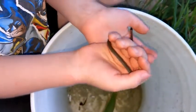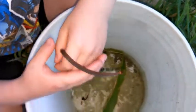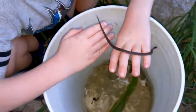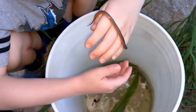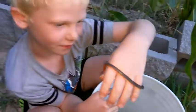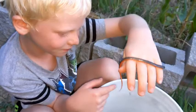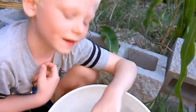Aw, he's so cute. Did he try to bite you? No, he didn't try to bite me. Oh, yeah. He's fast, huh? Look, it's almost orange. So crazy. I need to go get him. Put him back in the bucket?